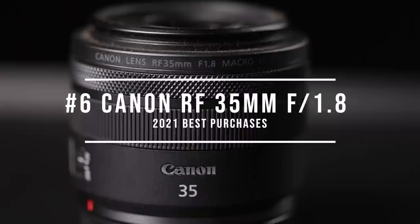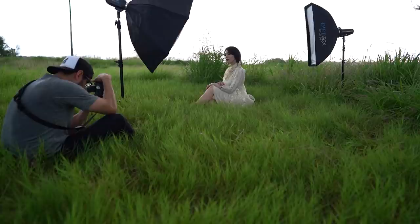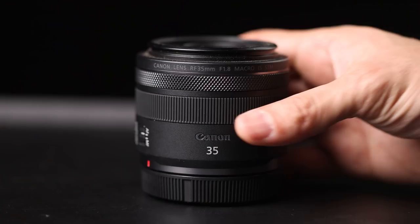Next on the list is the Canon 35mm f1.8 lens. Now this lens is small and compact. It's a great lens to bring. Now I was basically forced to purchase this lens because, as you guys know, the 35mm focal length is my go-to choice for on-location portraits. And at the time of recording this, Canon, shame on you, they have not released a 1.2 version or 1.4. So this is the only choice I have, really, or to adapt.